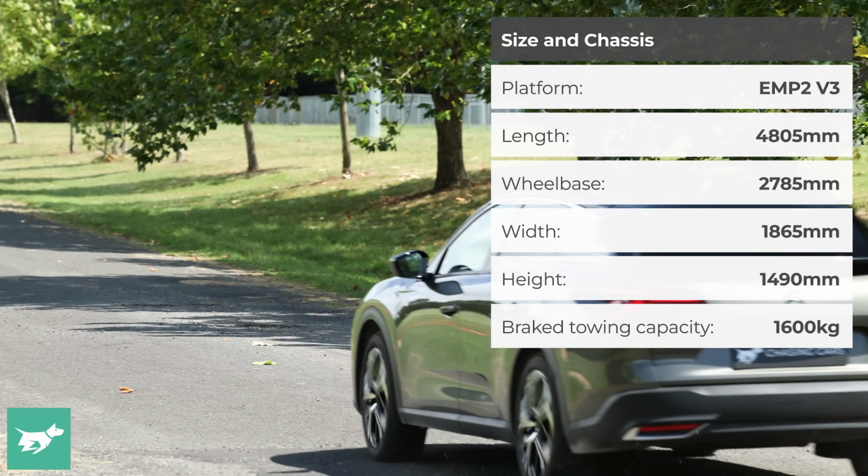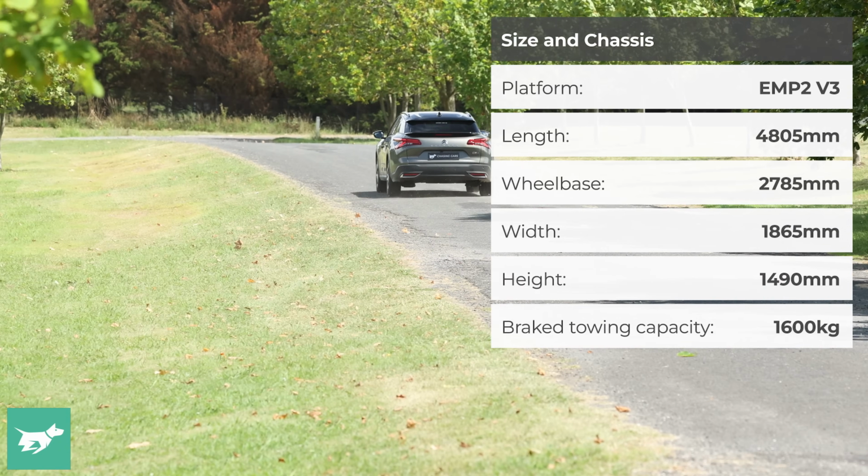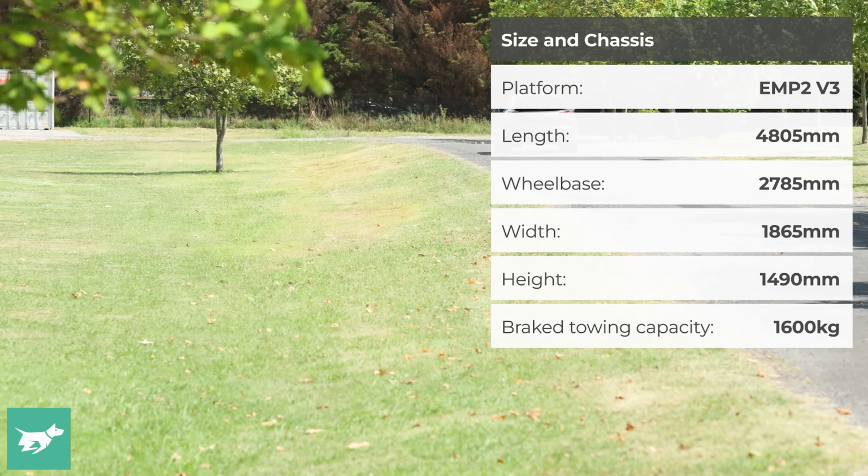Connected to this factor though is we've been absolutely thrilled at the build quality of the C5 X. It may be a Chinese built Citroen, but it's completely free of rattles and creaks. This is one of our best built long-termers that we've ever had.